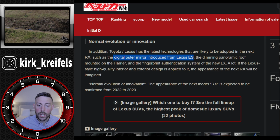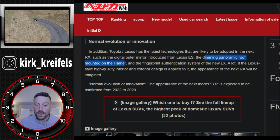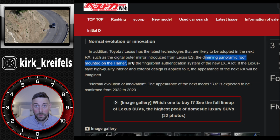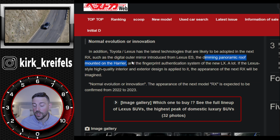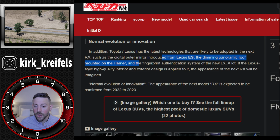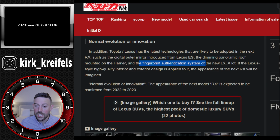It'll have a dimming panoramic roof that's similar to what we see on the Harrier, which I really, really like. That panoramic roof is pretty darn cool. The Stargazer roof, I believe they call it. They also say it'll have fingerprint authentication like the Lexus LX.